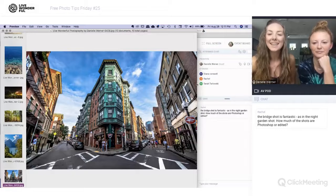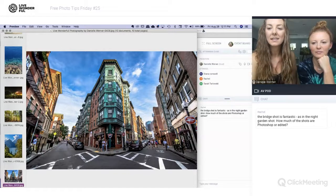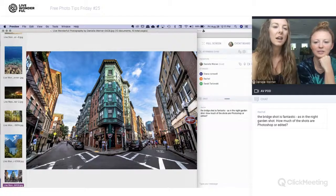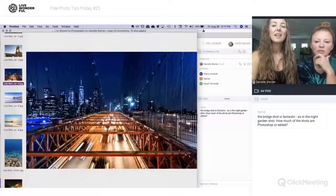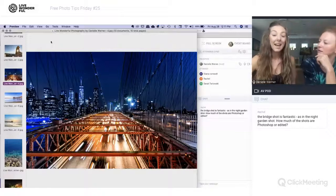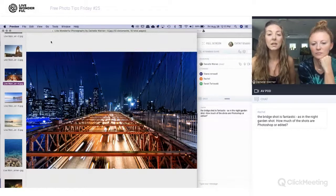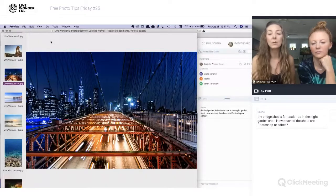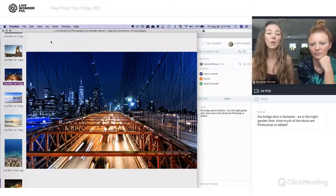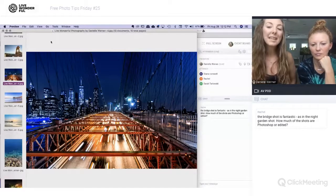Rachel's asking, the bridge shot is fantastic, as in the night garden shot. How much of the shots are photoshopped or edited? I mean, they're all edited. Yeah, so that's a great question. We just talked about the Lightroom editing class we're doing on Sunday. Every single great shot that you look at and connect with from any professional photographer, I can guarantee you 100% it has been edited. Photoshop, probably not.